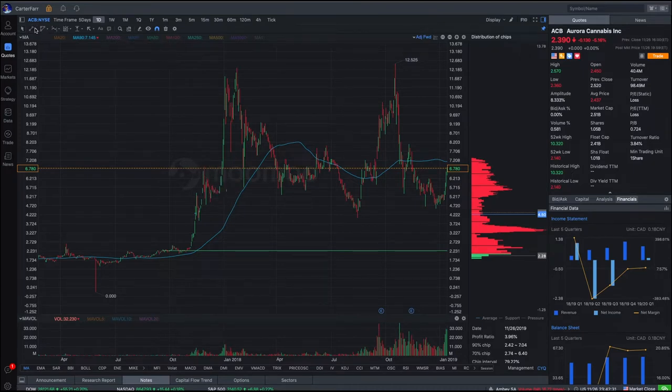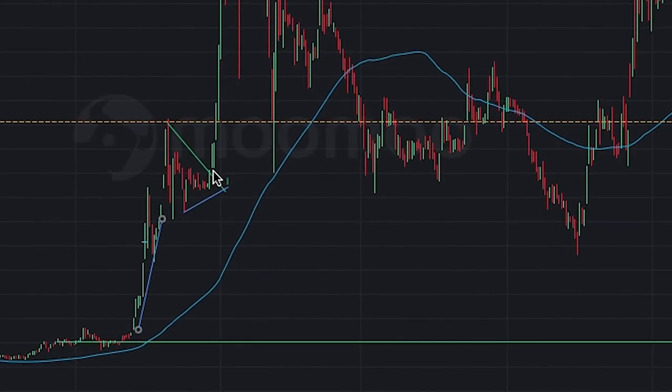So as you guys can see here, let's draw it so you guys can understand what I'm talking about. We have the flag right here, finish drawing the flag, and then we do have the flag pole. Let's change the color for that to make it easier for you, so you can see the pole and then the flag part. Now the absolute best opportunity to go long would have been at the break of the flag.